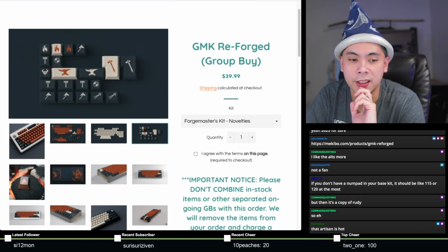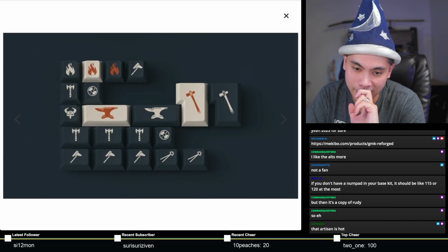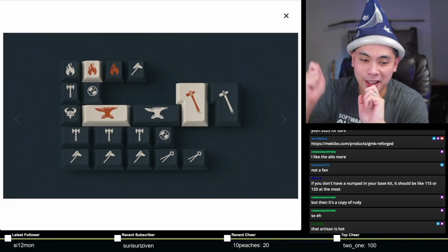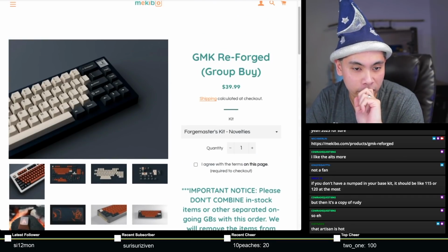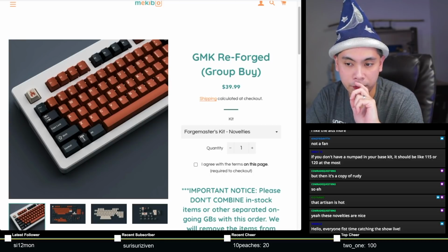I will have to say that I am a big fan of these novelties right here. I just like that anvil right there. It's kind of like when you press your enter key, it's like you're hammering down on that anvil. Yeah, and as I said earlier, I quite like this combo over the traditional base.